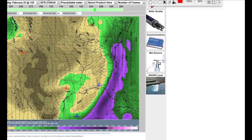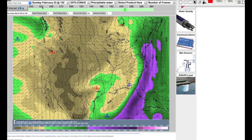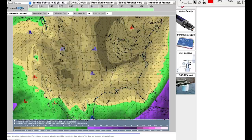We'll look at that real quick. This is the moisture, and this is the precipitable water. This is something I call the gates of the Gulf method. We'll go back real quick and I'll show you what's going on here. Right now there's a lot of cold air.